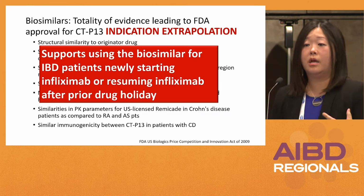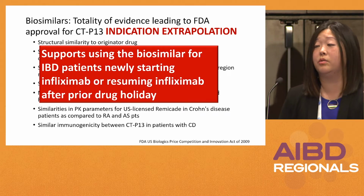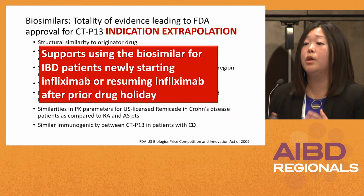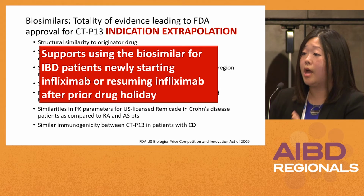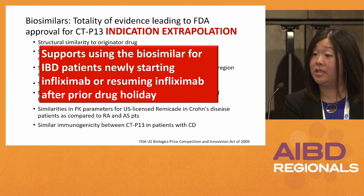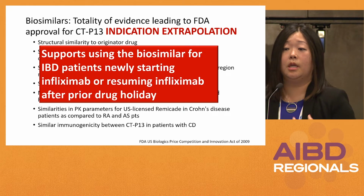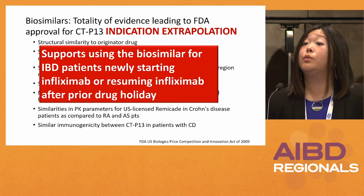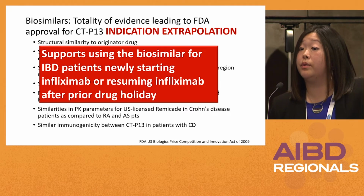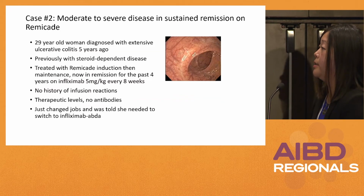So when you're thinking about this in the context of your clinical practice, and you're forced to determine, well, should I use the infliximab biosimilar in this case? This supports using the biosimilar for IBD patients who are newly starting infliximab, who are truly naive to that particular product. They've never received Remicade before. They could have received other forms of anti-TNFs, but they're new to Remicade. It also supports potentially using it to resume infliximab for somebody who was a primary responder in the past, who discontinued Remicade in the past for whatever reason, and now needs to resume it. You likely can use a biosimilar in lieu of the branded product.